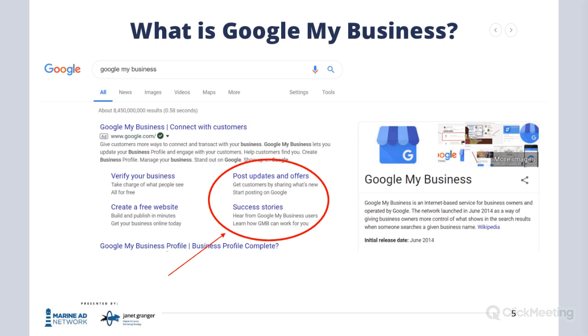And it's really interesting to go in and look at what other Google businesses are doing. Realize now, like anything else, you need to find out what your competitors are doing. And if your competitors are there, of course, certainly it's something that you want to do.